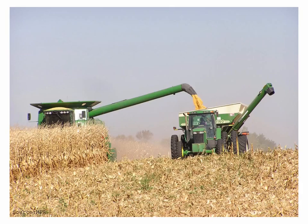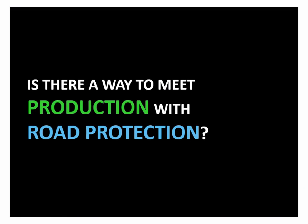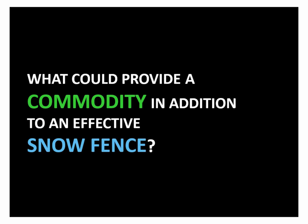So MnDOT wanted to understand why adoption rates are so low, and they went out with the University of Minnesota Extension and interviewed farmers in southern Minnesota. What they found, like we're seeing with a lot of agroforestry practices, is that farmers are concerned about taking their cropland out of production. So this led to the question: was there a way to meet production with road protection? Which led to the question: is there a commodity that could provide an effective living snow fence? By commodity, I mean an alternative source of income for farmers.